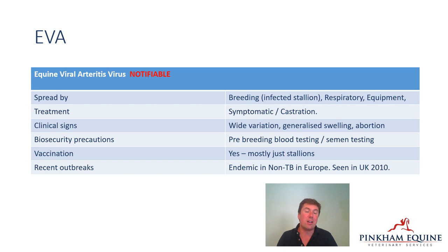maintain the virus. There is a vaccination available for equine viral arteritis, and it's very common for stallions in the UK to be vaccinated. Something to note is to make sure that the stallions are kept up with the vaccination program, because it's not clear from taking blood samples whether that's due to vaccination or due to infection. So we need a negative blood sample prior to them being vaccinated, and then a regular vaccination thereafter to make sure that they don't carry the disease. It's endemic in non-thoroughbred Europe and was last seen in the UK in 2010.